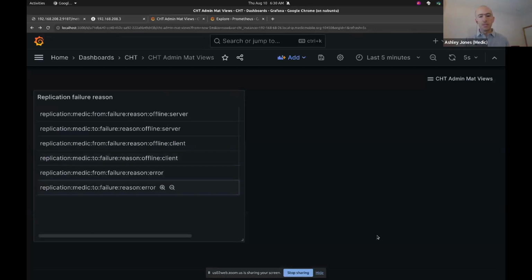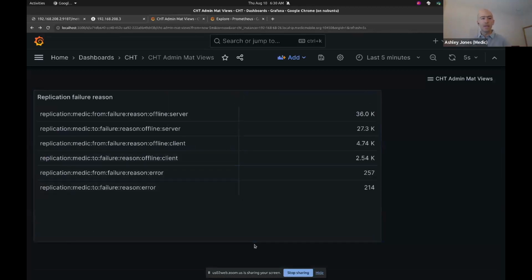So this is just the actionable data that we need, which lists the top reasons that CHWs connected to this CHT instance have for failing to replicate. So you can focus on the ones that have the highest number of problems, right? 36,000 is here.